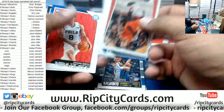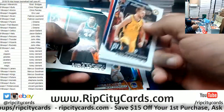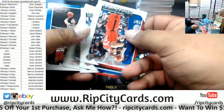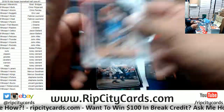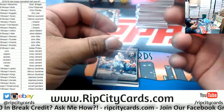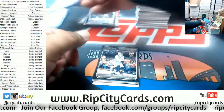Russell Westbrook, 2018 Thunder. Anthony Melton, 99 Suns. There's an autograph waiting for me. Another good one for the Suns, Mikal Bridges. Very nice. Could be big time for the Suns right there. That's a good one. Suns crushing.